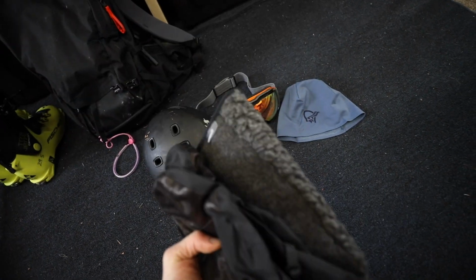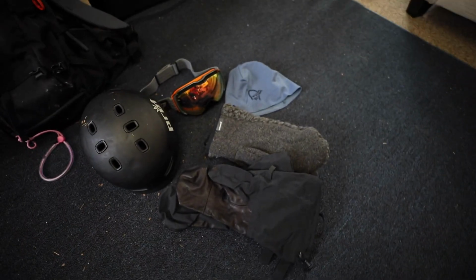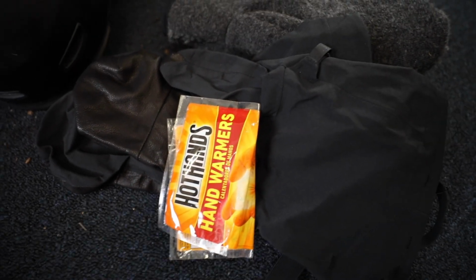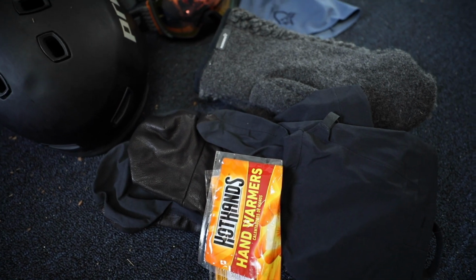If it's really cold, you can go with some mittens. And what I really love are hand warmers. I'm not afraid to use them. I always pack hand warmers. It's really smart. You might not need them, but maybe someone else needs them.